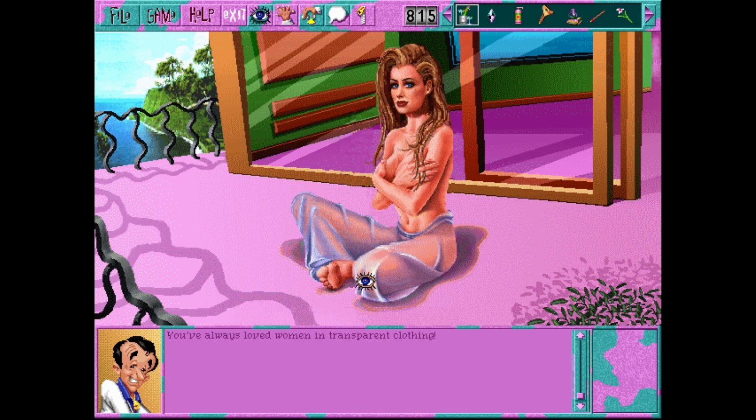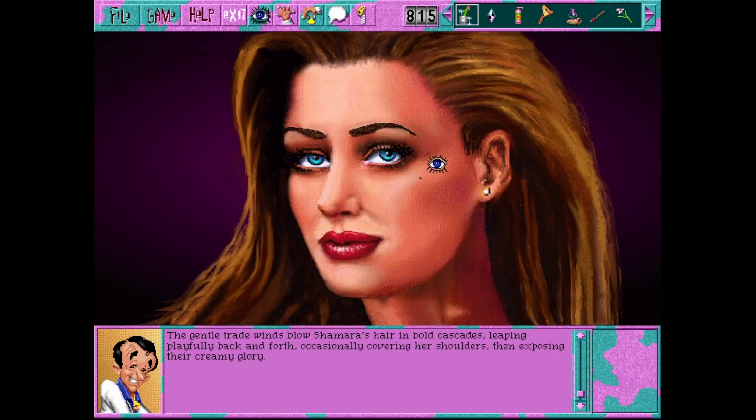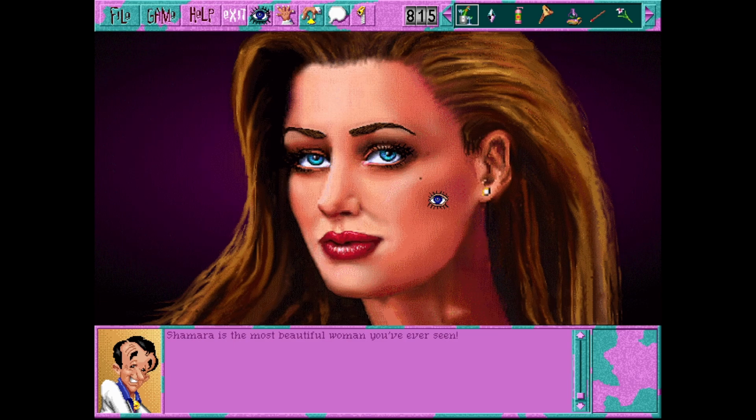You've always loved women in transparent clothing. How you wish she'd tire of keeping her arms crossed. The gentle trade winds blow Shamara's hair in bold cascades, leaping playfully back and forth, occasionally covering her shoulders, then exposing their creamy glory. Shamara is the most beautiful woman you've ever seen.